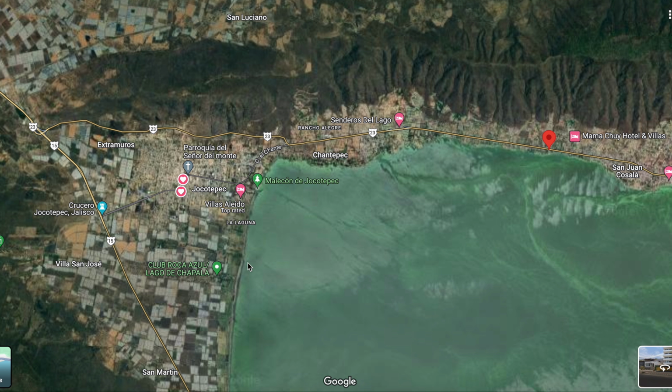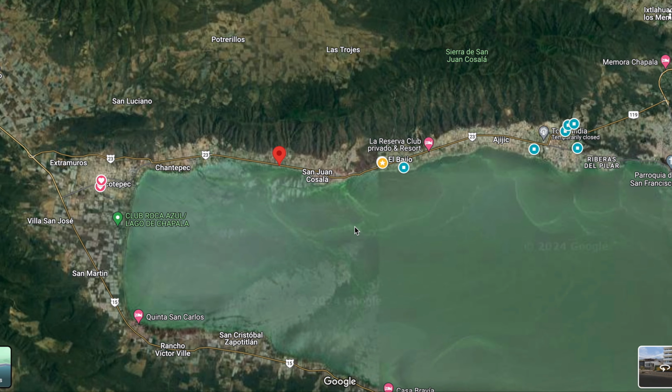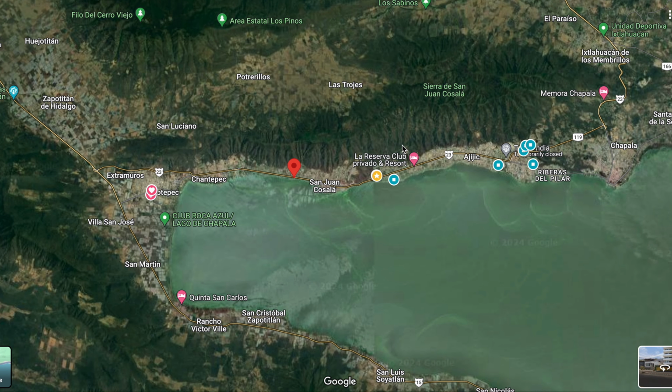Your emergency services will all come from Jocotepec. You are within the municipality of Joco. It's kind of split between, so like right here is kind of the cutoff for this area being Joco and this area being Chapala, including Ajijic and Riberas and San Antonio. They are all within the municipality of Chapala. So then all of this area is the municipality of Jocotepec.